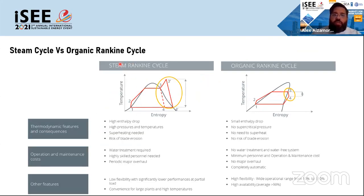Some differences between the steam Rankine cycle and the organic Rankine cycle: as I was saying, this organic Rankine cycle has a much smaller enthalpy drop. It doesn't need supercritical pressures in the cycle. It doesn't need to be superheated, and there is no risk of blade erosion, in contrast with a steam cycle where, due to condensate within the turbines, there might be a chance of mechanical stress.